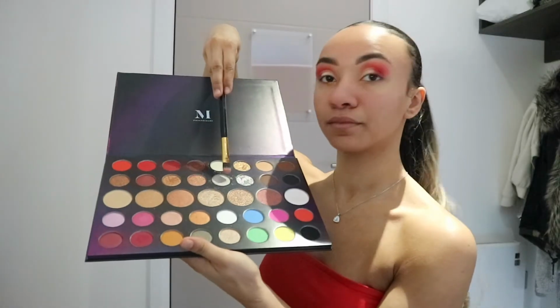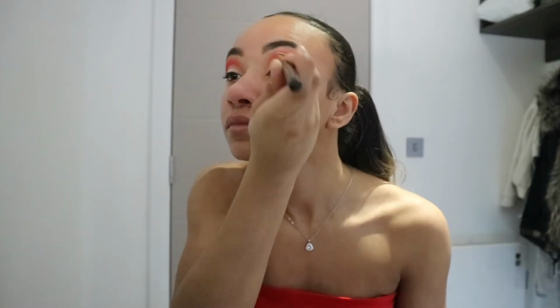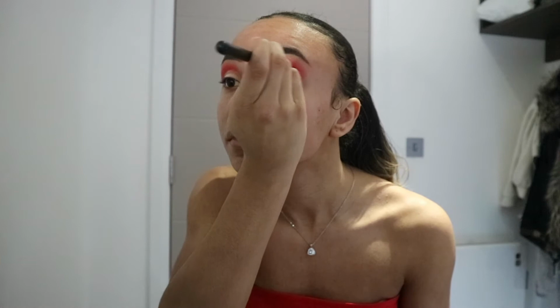Following on from my cut crease, I am now using the same flat style brush and using a silver shade just to go through the crease of my eye. I've loved doing this look recently because it just adds a little bit of sparkle but not overpowering on the eye, so it's just a bit more subtle and adds a bit more dimension. So I'm just taking that through the crease of my eye, and I'm gonna then do this with another shade later on.